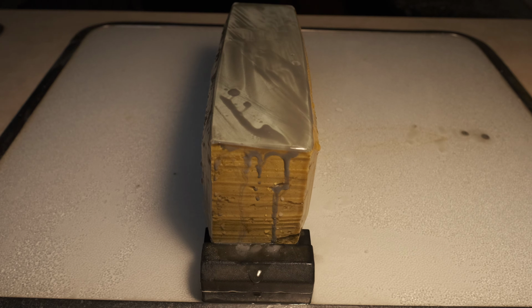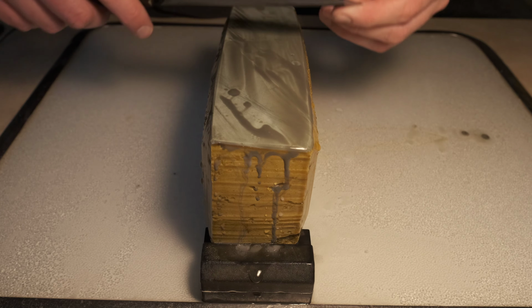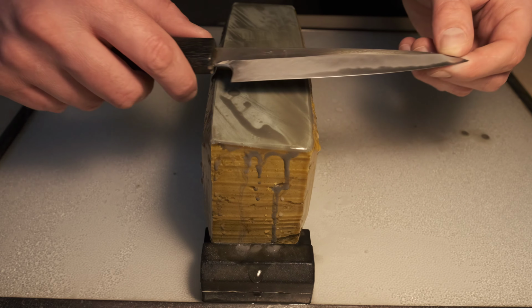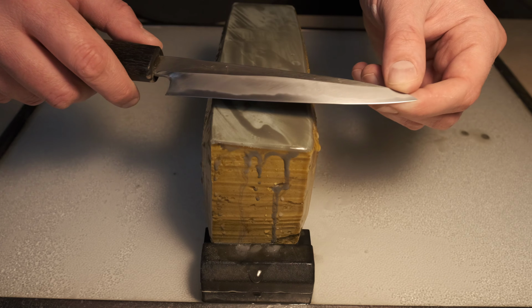All right. And as with the rest of these videos that are just kind of quick looks at stones, it's never going to be perfect. It's not a perfect polish. That's not really what we're going for. It's to give you a relative approximation of the scratch pattern that it provides on the knife.